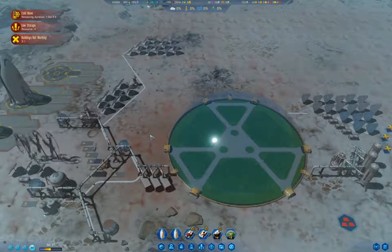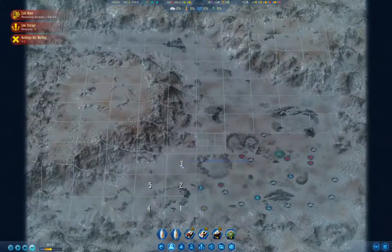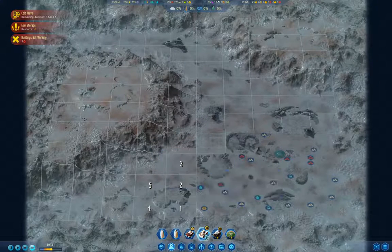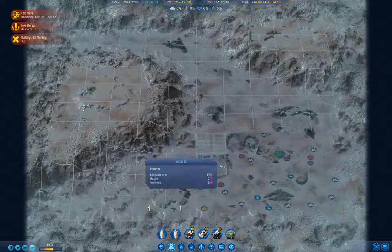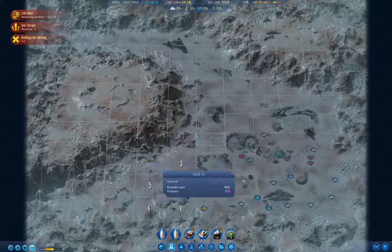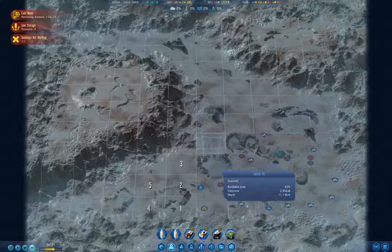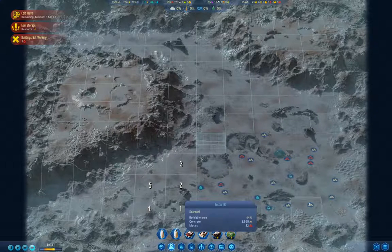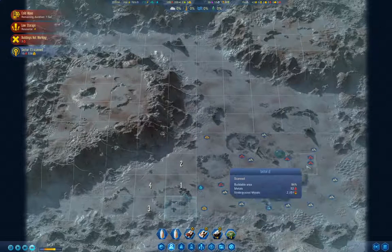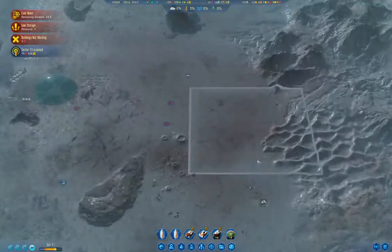Now, what I should do is come out here and see where we've got a big source of surface metals. Now, I have transport, yep. Where's the biggest one? 22, 21, 56, 45, 52, 81, huh? So over here.